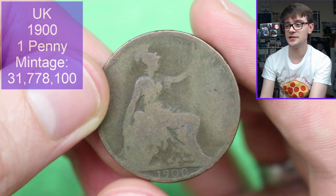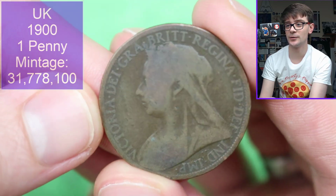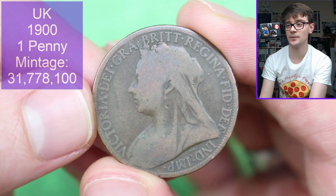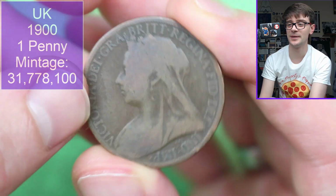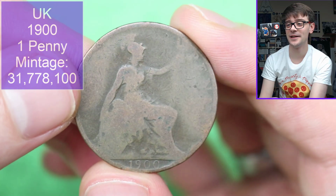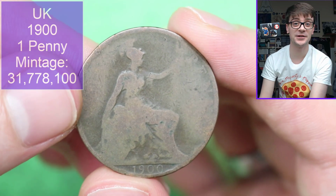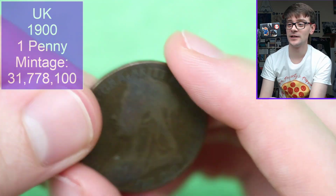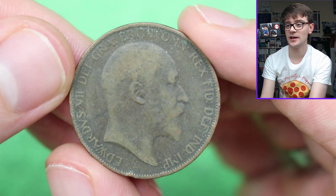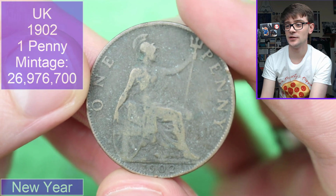Here we have a 1900. This is Queen Victoria, on the older Queen Victoria portrait on the coin. Quite worn down, but a coin that is, what's that, 121 years old. It's not bad going, is it? Next up, we have another Edward the 7th. This one is from 1902.